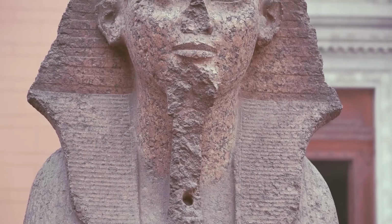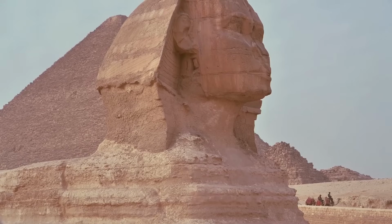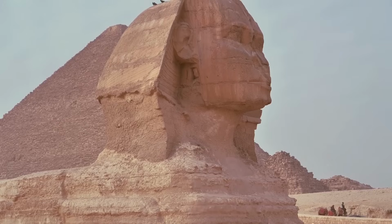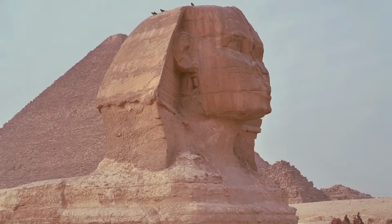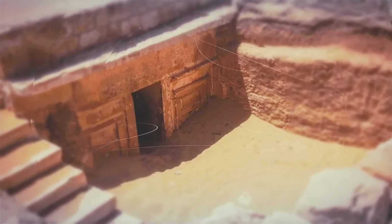The Sphinx emphasized the greatness of the rulers of Egypt. It also performed a symbolic function of a watchdog guarding the tomb of the pharaoh and the paths leading to it. This version sounds realistic, since archaeologists have discovered many secret entrances at the foot of the Sphinx.